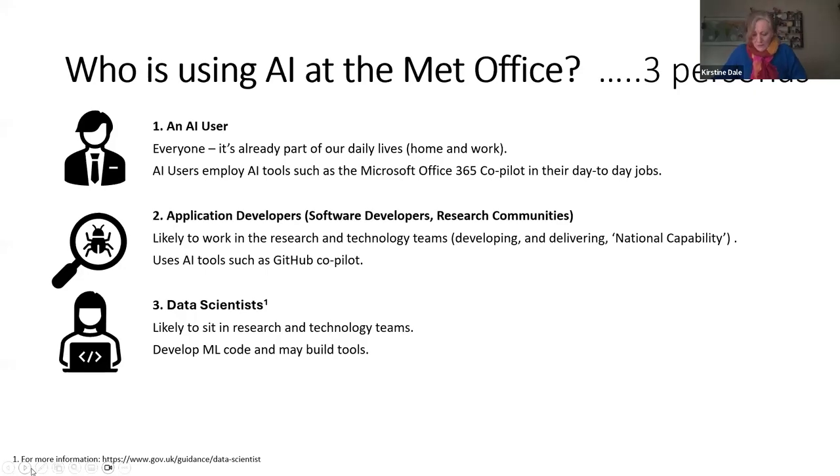So, in order to provide a framework that supports the use of artificial intelligence by everyone in the Met Office, we split the Met Office staff into three personas. First of all, there's an AI user, and that is literally anybody in the building. This is AI as part of our everyday lives.